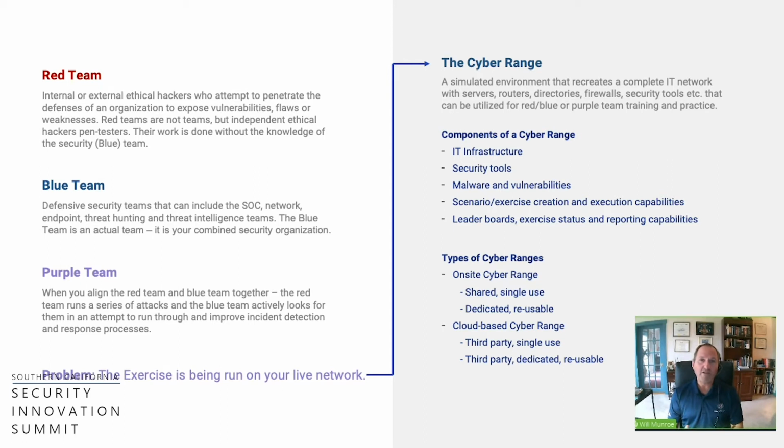So that's where cyber ranges came from, right? A notion of recreating something very similar to your IT environment with all of the components, but in a safe area where you can do anything in.